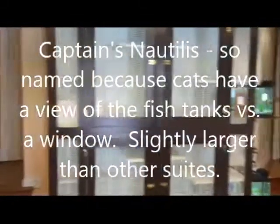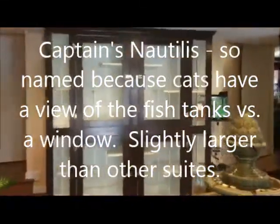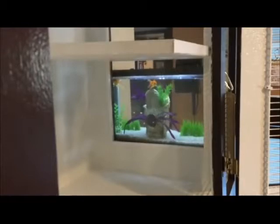And then our last set of suites for me to show you are our Nautilus suites. These do not have windows, but they are big. They can house multiple cats in the same household. Let me open it up for you. Step back to give you a good view. So you could probably put 4, maybe 5 cats in here, as long as they all got along well together. And they have a view of the fish tank. So they don't have a window, but they still have stuff to keep them busy and entertained.